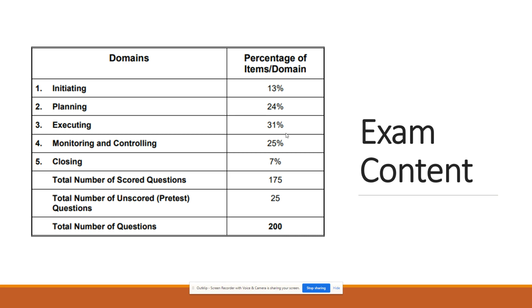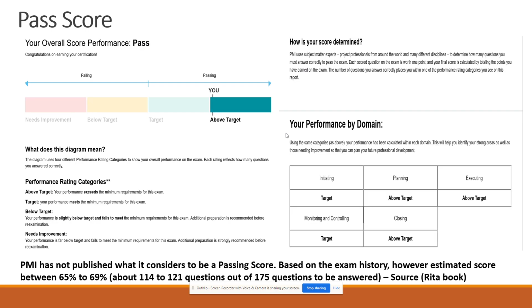Next we'll see the passing score. Has PMI mentioned any passing score? No. PMI has not published any passing score, but based on history, people have estimated that the passing score will be between 65 to 69%. That means 114 to 121 questions out of 175 questions. If you answer that many correctly, you will probably pass.